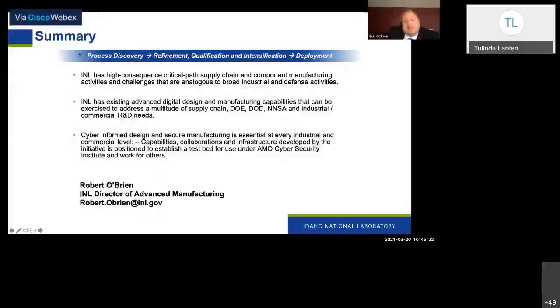And the capabilities and the collaborations that we have to offer, both from an expertise and infrastructure perspective, can be leveraged for a number of potential projects and programs, and we can be seen as a test bed under the AMO Cybersecurity Institute, the CIMANI, that was recently awarded, but other work for others and strategic partnership projects are also possible to be engaged in these frontiers.